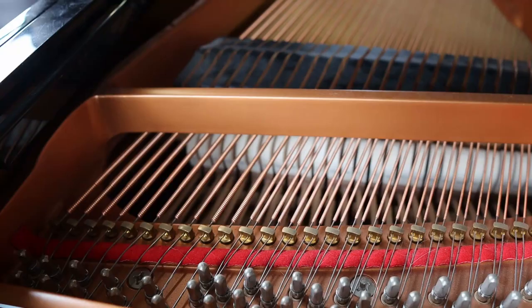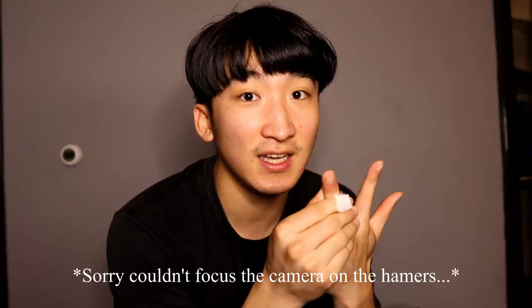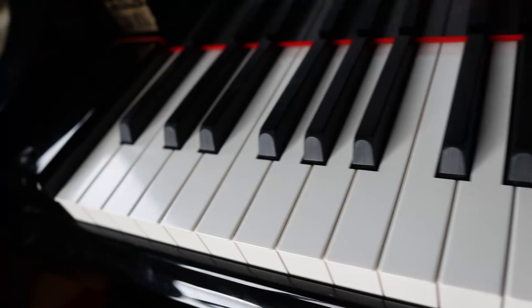And in case you can also check for yourself the piano. So the things you need to take a look at are the soundboard, which is under the piano, the strings in the piano, the hammers in the piano where you can see if the piano is frequently played or not, and also the keys. But of course the keys, you will test them when you play on them.